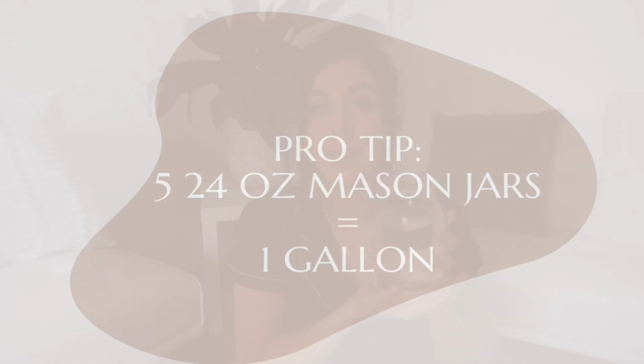If you drink 5 of these 24-ounce mason jars a day, it is 1 gallon. I try personally to drink 1 gallon a day. I think everybody should be drinking a gallon of water a day. If you get the 32-ounce ones, it's 4 mason jars a day. These 24-ounce ones, it's 5.